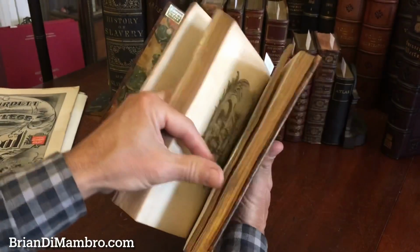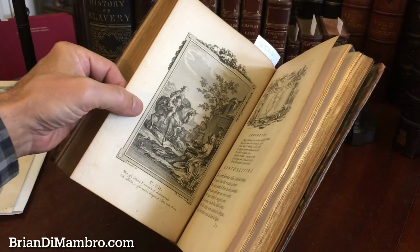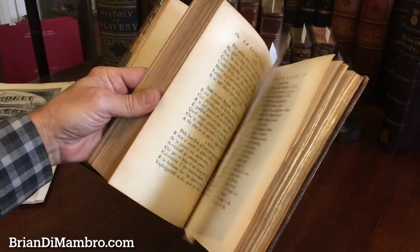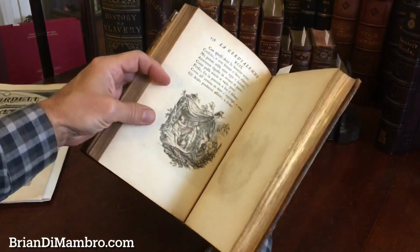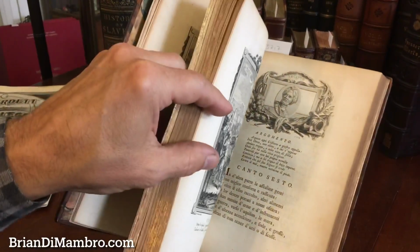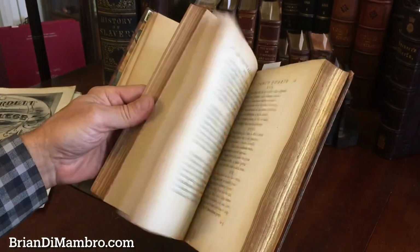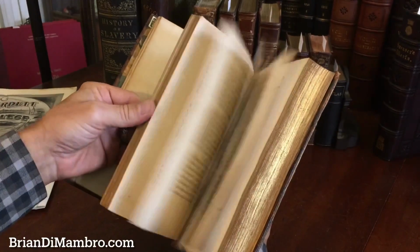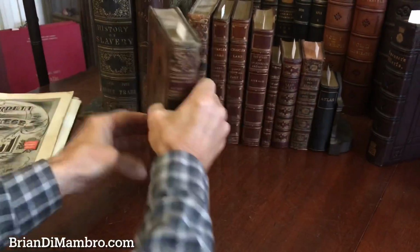The text block is clean. You'll notice that there are these very lovely full-page plates, often these vignette-style illustrations, as well as some chapter tailpieces, like here. Large one that's beautiful, well engraved with cherubs, like so. Chapter heading right there. Beautiful illustrated set, like this. And the second volume is the same. I'll show you that very briefly.